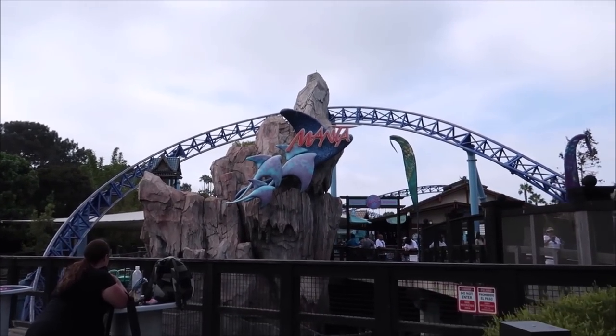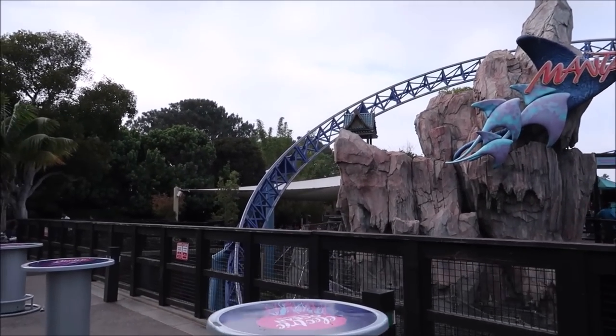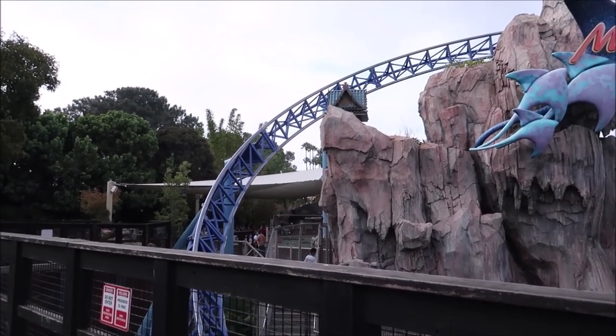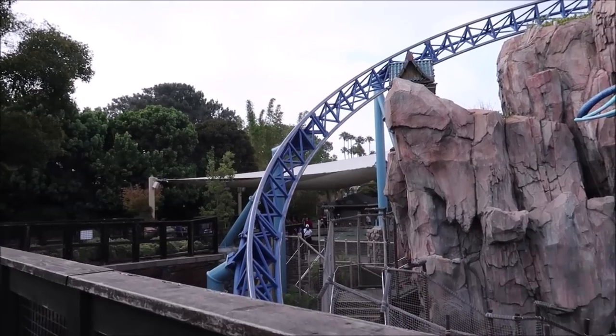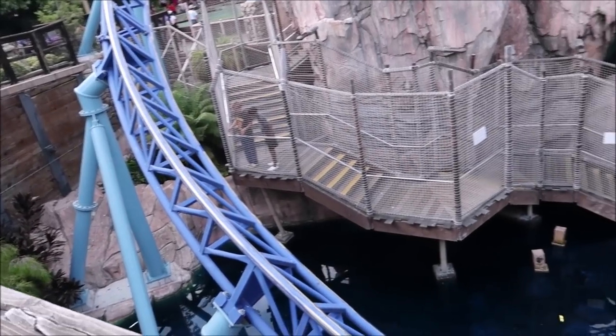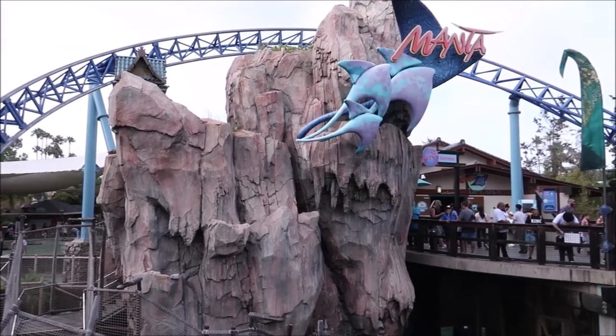I don't think we're gonna have time to ride Manta, but it is different from the other Manta. This might be the first Manta, I don't know which one came first. This one isn't laying down though. You actually are sitting upright, and there's no big drops or anything like that. I think it's a launch coaster. Still looks very cool though. But I haven't seen anything happen, so it might actually be closed. Sadly, I don't even think Manta is running, so I really wanted to show you what it was like. But we'll keep our eye out.